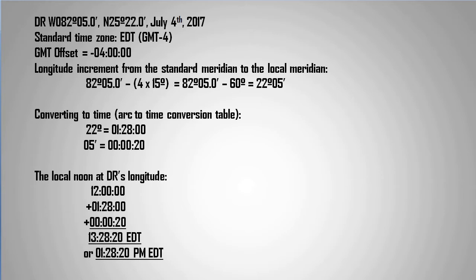So to calculate the local noon at our dead reckoning longitude, we have to add to our solar time that we are seeking, which is noon, or 12 hours, plus 1 hour 28 minutes, plus those 20 seconds corresponding to the 5 minutes that were left over, and that computes to 13 hours 28 minutes and 20 seconds EDT, or otherwise 1 hour 28 minutes and 20 seconds PM EDT. So when we see 1:28:20 on our watch, the sun is going to be passing exactly over our head, or over our local meridian.